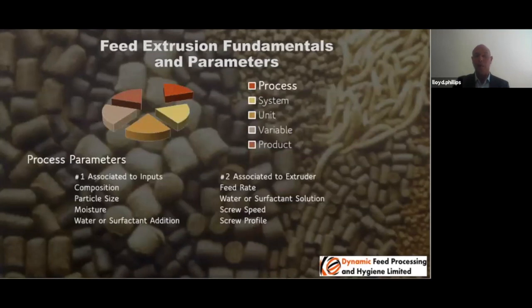Regarding the process, there is a two-step approach when considering process parameters: associated inputs and those of the extruder itself. The associated inputs, we must note, are the composition of the ration, the particle size, additives, and the moisture of the raw materials. The addition of water or a surfactant solution should also be considered relative to the process parameters.